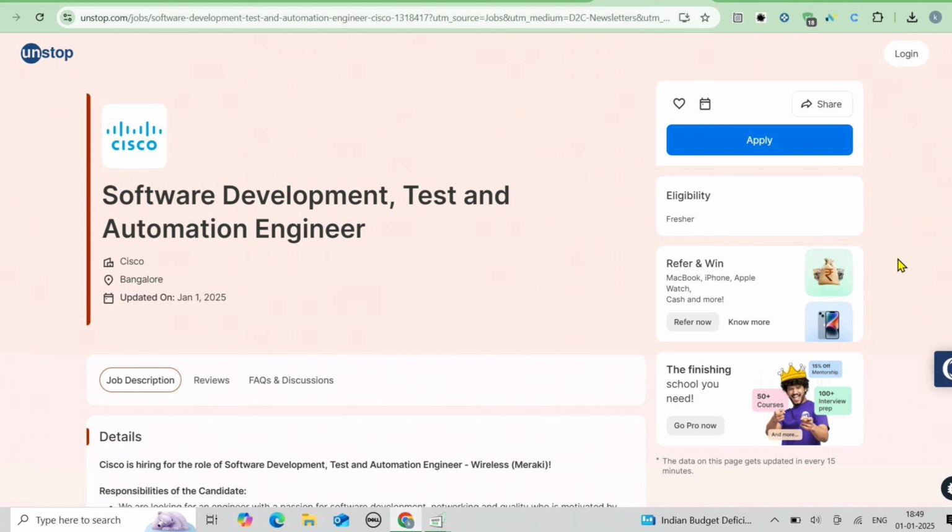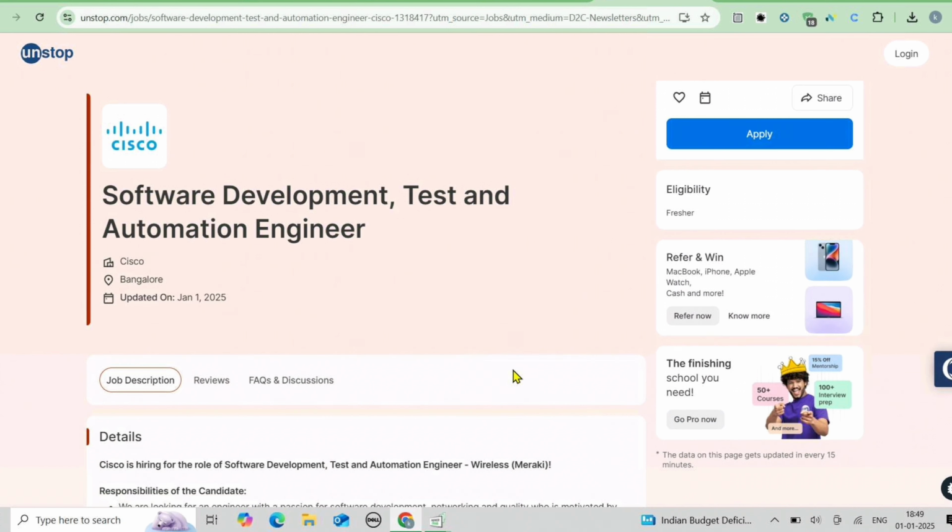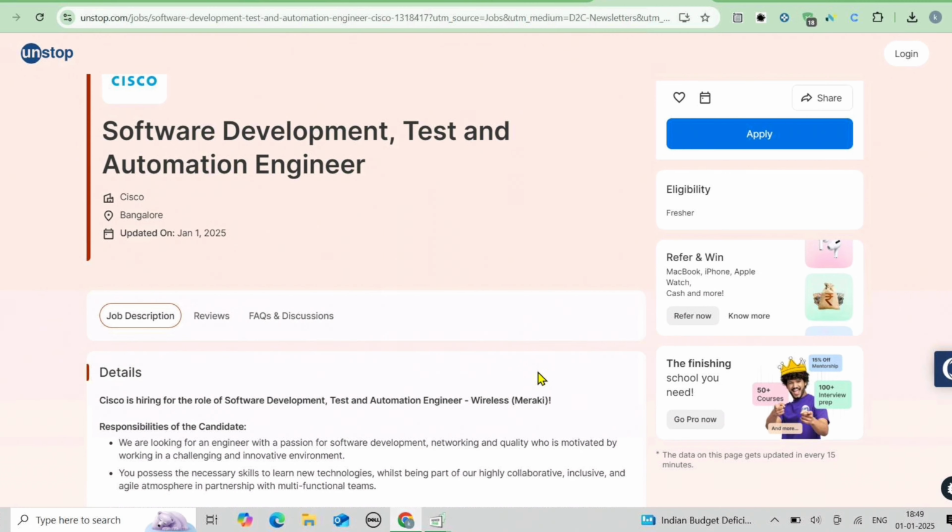So first off, let's talk about the role overview. This role at Cisco is perfect for those with a passion for software development, networking, and quality assurance. As a software development, test, and automation engineer, you will be working in an environment that encourages innovation and collaboration, partnering with multifunctional teams to tackle existing challenges.